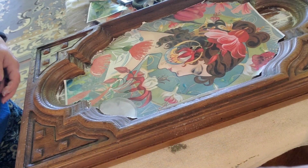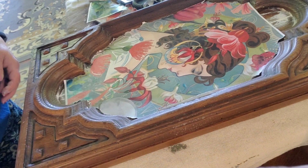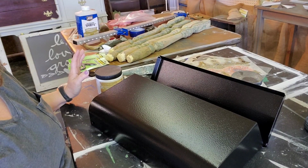Here's that gorgeous fortune teller paper from Made by Marley. Here the paper dictated my color choices. If you have a retailer by you, or you're a retailer and you can get a fan deck with colors, do it. It's just so much easier to match colors right next to the paper when you get that opportunity. And the fan deck gives you what the color really looks like. So I recommend that. And here's that mailbox that I'm working on.